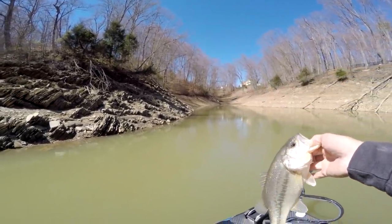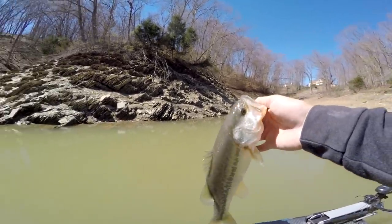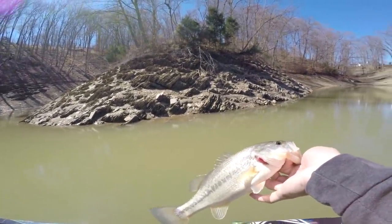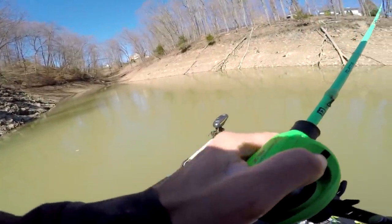Came back here in this shallow pocket. It's got some deep water by it. And chucking a trap, I was yo-yoing it, and I snagged him in the top of the head. I don't know if he swatted at it. I'm sure he did. He's a little fat guy. I thought he was so big, bro.